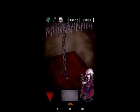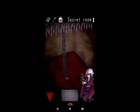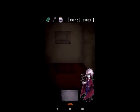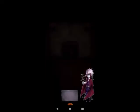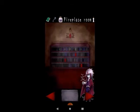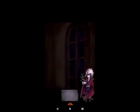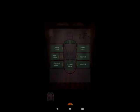There we go. I think it's a trap. All right then. It's trapped, sealed with a padlock. I knew it was a trap, I was right. So maybe I need to go up. There's nowhere to go. I'm leaving this room. I think I did what I need to do there. What's next?